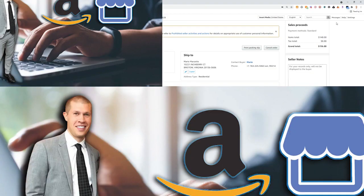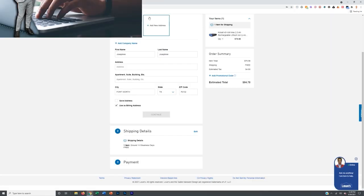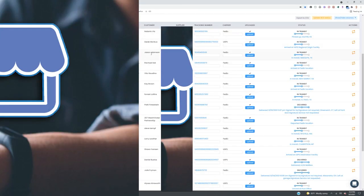Another software that I highly recommend using is called Spot and Paste. This software copies addresses from your Amazon orders and then makes it super easy to paste them into your supplier's website when you're fulfilling orders. It can be programmed to do this on literally every single website, and it'll save you loads of time so that you can process orders a lot faster. Yet another software that will save you time is TrackerBot. This software will scan emails for your tracking numbers and corresponding orders, and then it will match them up in your Amazon orders and automatically input those tracking numbers for you. That means that you don't have to waste time opening emails, copying tracking numbers, and then finding the orders that correspond and putting them into Amazon orders yourself. This software does it automatically for you.